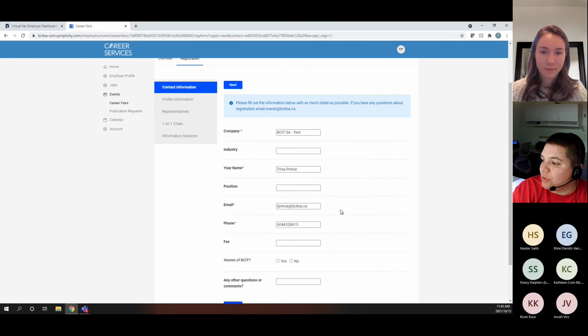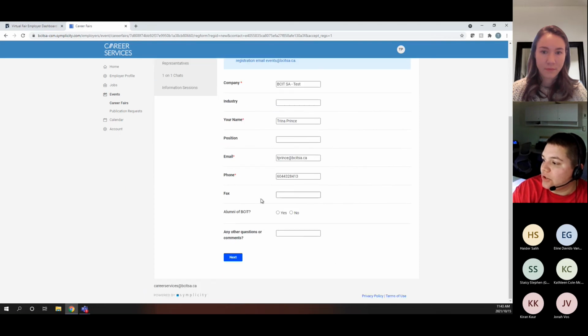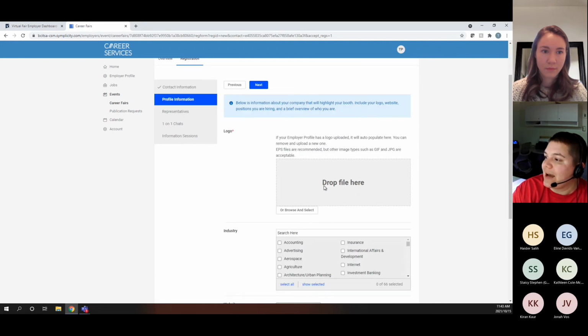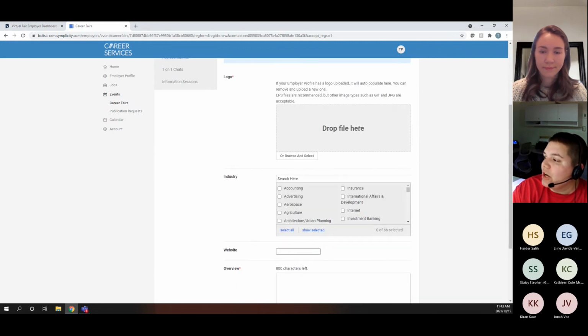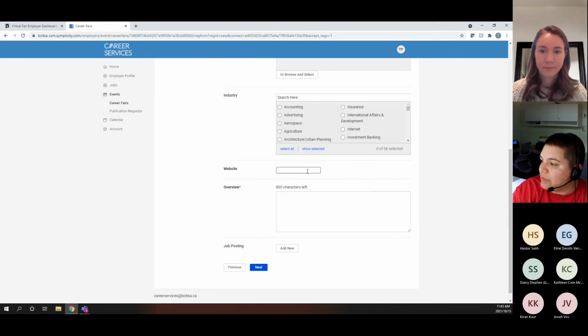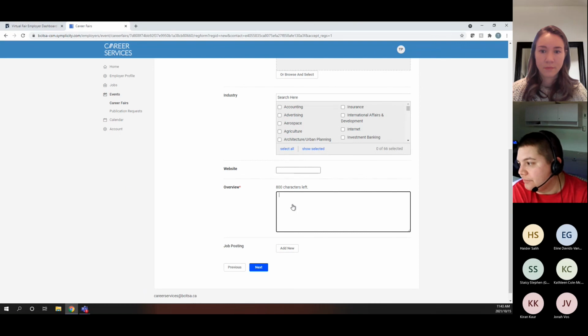So you just come in, you just put in your information in regards to your company. We've got certain fields that you have to fill out, the other ones you don't have to. It's really up to you. And then once you've got that filled out, you go to the next page. So we've got contact, now your profile information. This is the main page that you want to do. You would drop in a logo here, what industry you're looking for, a website link, and anything that you want to include about your job.